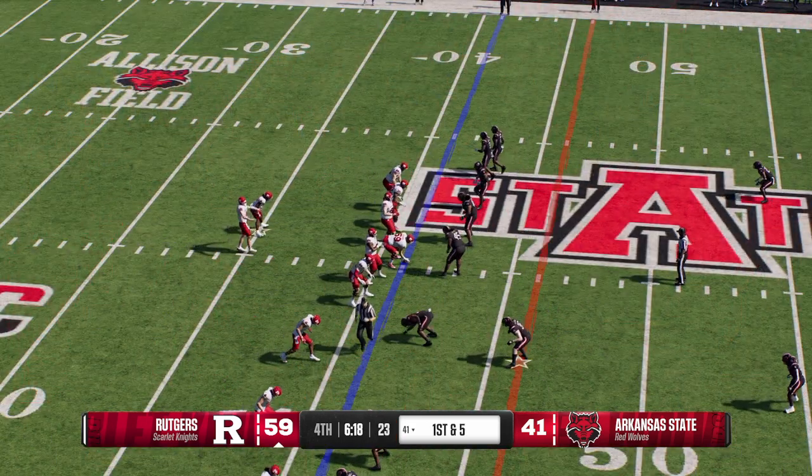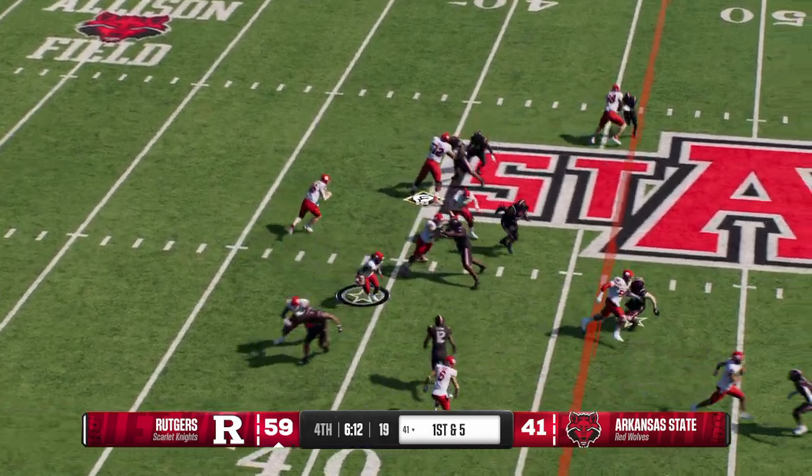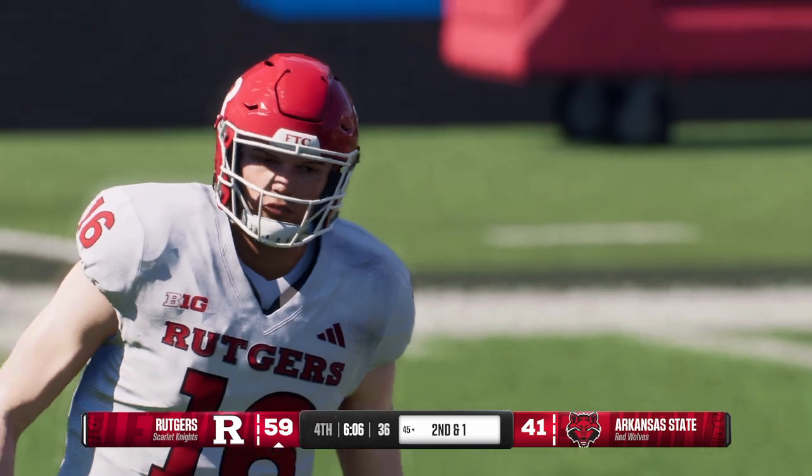Contact in the neutral zone leads to that penalty. Good news for the offense. Takes the handoff. It's Monaga. And a good, solid pickup before the defense cuts him down.